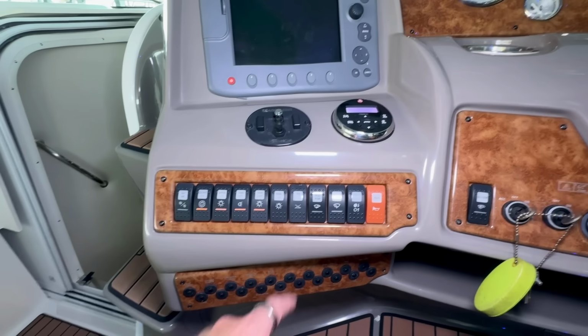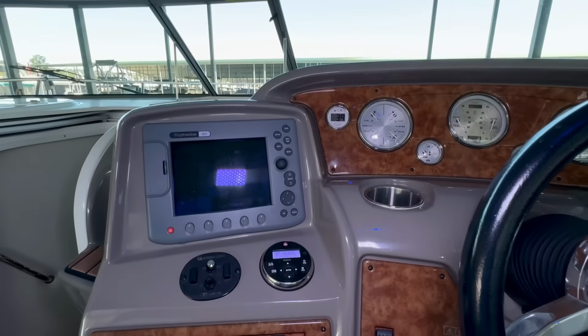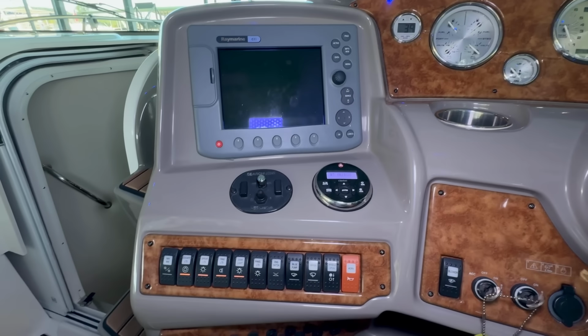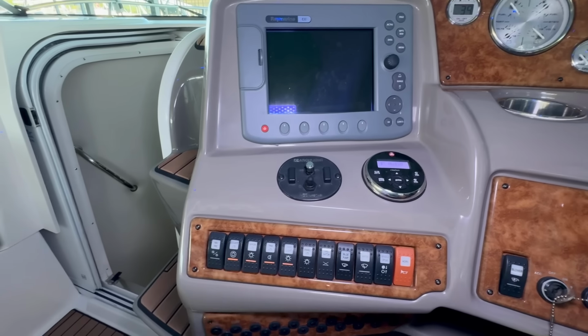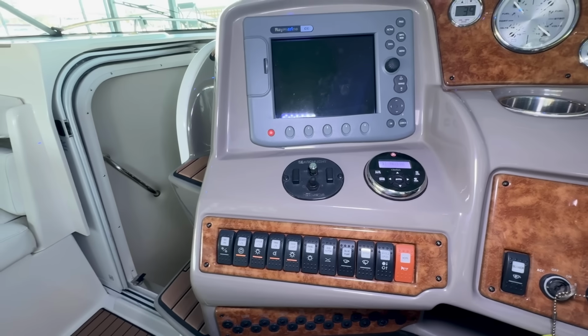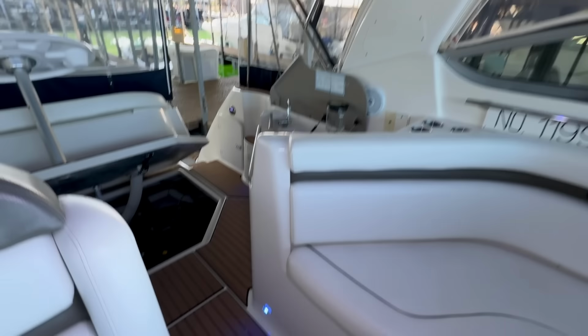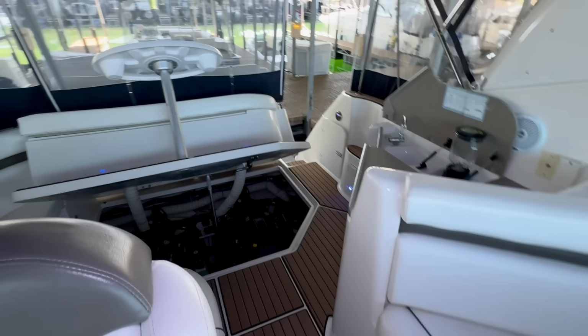There's that blower, hear that bilge pump running. We've got some windshield wipers up here on the windshield, functional horn as well, powered engine hatch. We've basically got all of our lights, well, except for our navigation lights. We've got everything kind of turned on. Our cockpit lights, we've got some lights here overhead on our radar arch. See those courtesy lights down there near the floor.